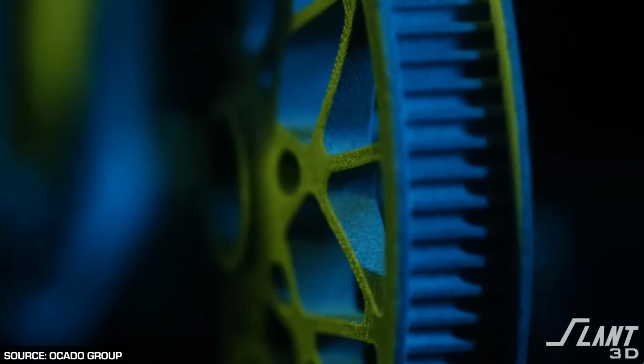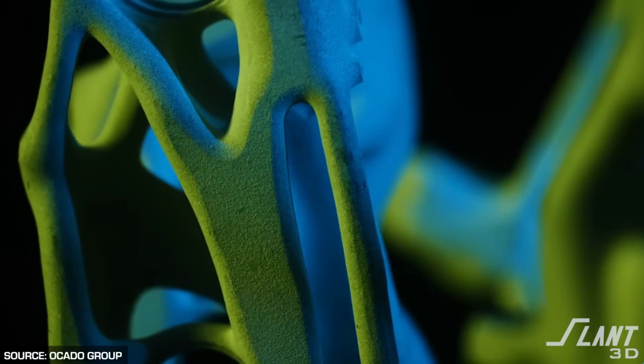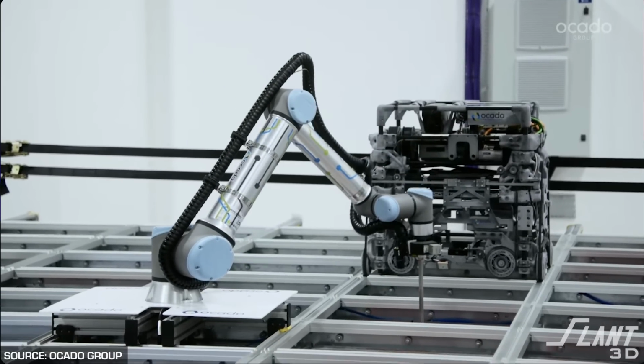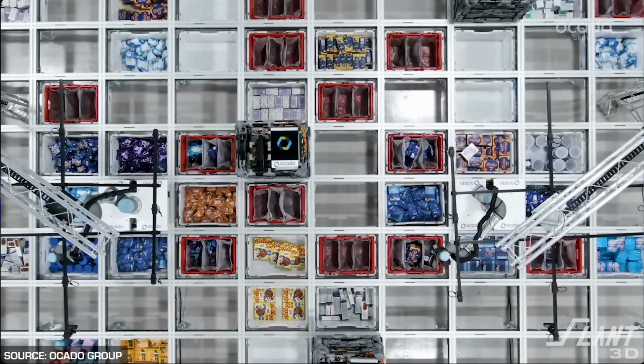Whereas the efficiency that 3D printing enabled allowed them to get so much more with so much less. Because now Ocado can take all of that upfront cash and make a bunch of robots rather than just buying the tools to make the robots.